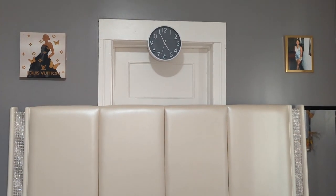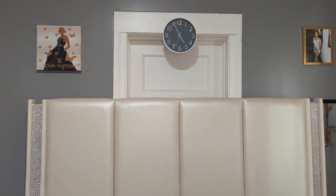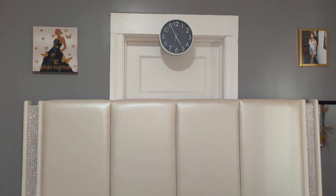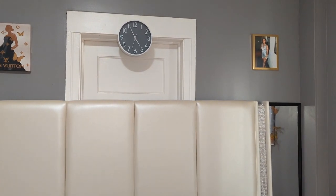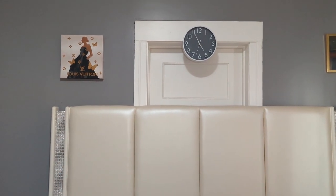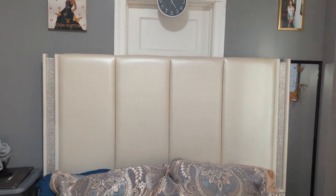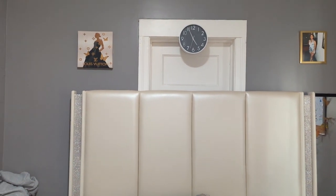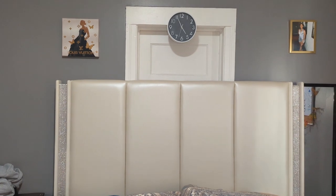My bed, I ended up moving that clock and putting it in the center of my bed because it just goes better. The timing is wrong, I know. And then this is the other picture my sister got printed of me on the right side with the gold trimming. Then the Louis Vuitton decor piece that I got from Big Lots. So yeah, I just think it makes the bed look, I don't know, I like this little vibe I got going on above my bed. So yeah, that is that.